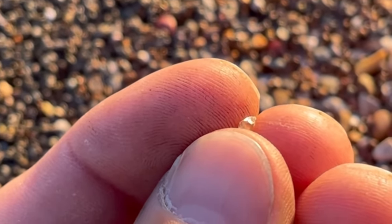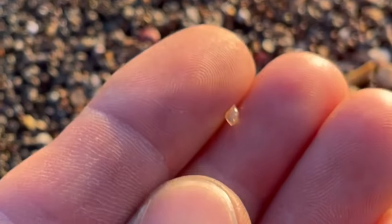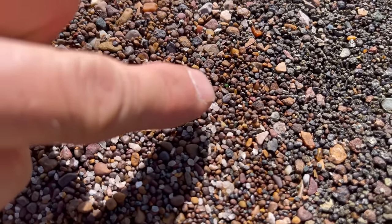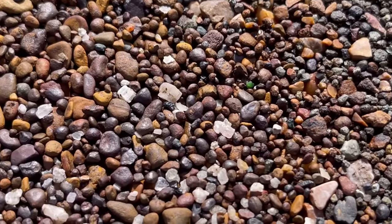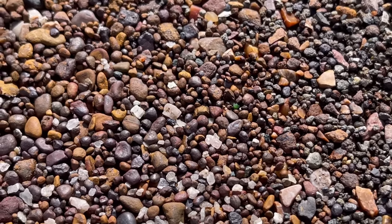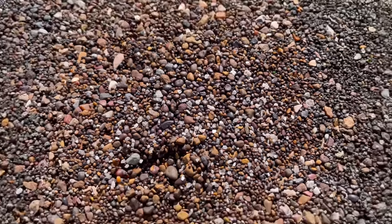It's got some really good clarity. It's definitely chewed up, but it's really, really pretty. It is a really pretty diamond. Picking that out, I noticed right there at the tip of my finger, the small green rock, some chromium diopside. Doesn't look like a peridot, but there is peridot out here. That's definitely the chromium diopside. Everything we want to see to find diamonds is definitely in this diamond ore.